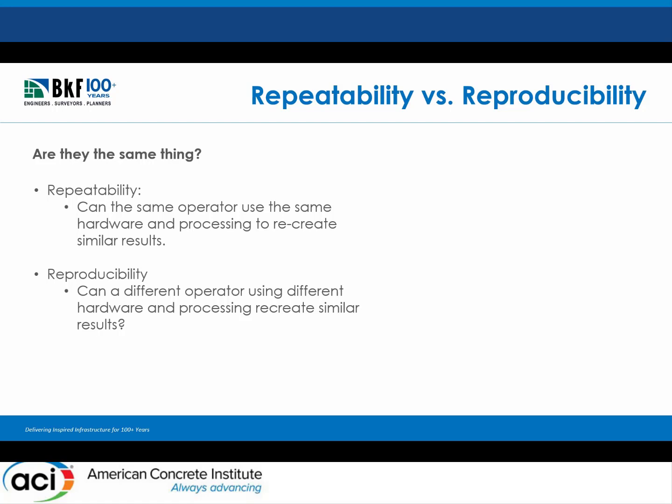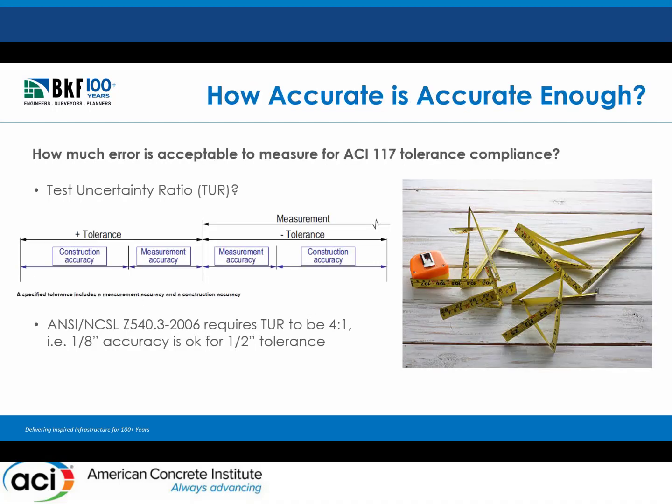And that's really important. If this equipment and process is reliable, what should happen is I should be able to come out and do my measurements and prepare an exhibit, and then someone else using a laser scanner can come out on a different day without talking to me at all and be able to get similar results. And so that is what we were trying to test.